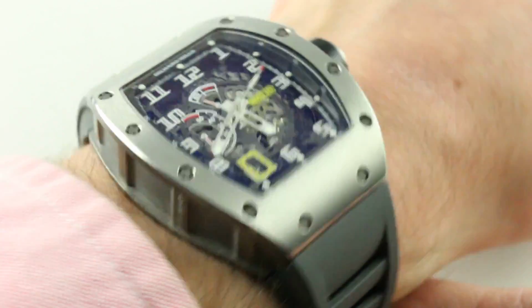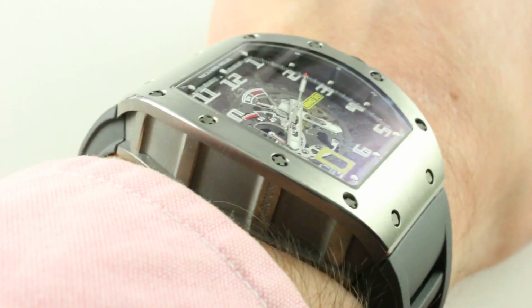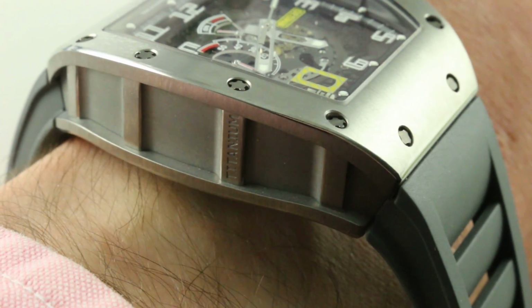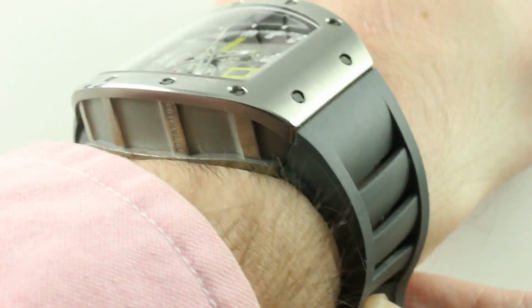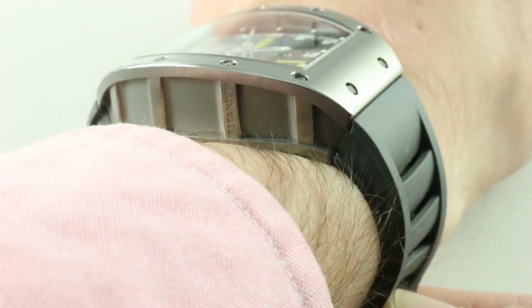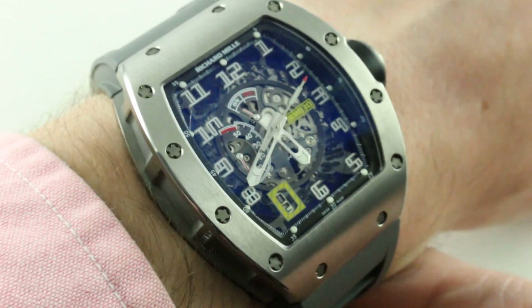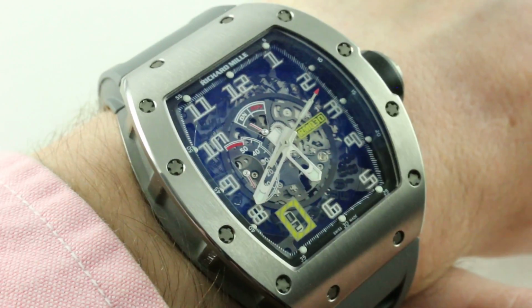14.2 millimeters thick. It's neither as thick as it looks nor as thin as the de Bethune. 50 millimeters lug to lug. However, the watch is wonderfully wearable. Let me get a little bit closer and improve the focus of this so you can get a sense of how this watch wears on my wrist. My wrist is 16 centimeters circumference, and 50 millimeters lug to lug means that this is probably the watch to wear if your wrist is small. If your wrist is below 14.5 centimeters circumference, go with the Richard Mille.